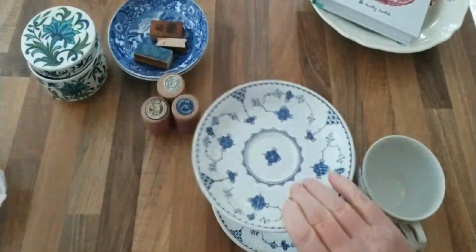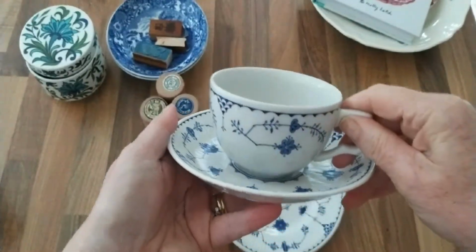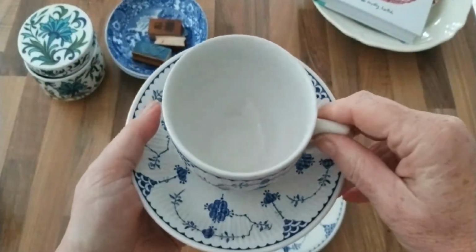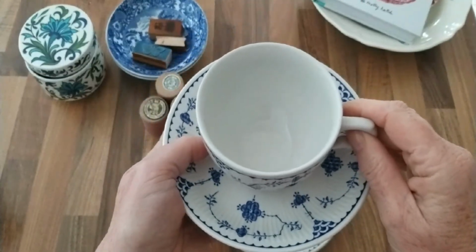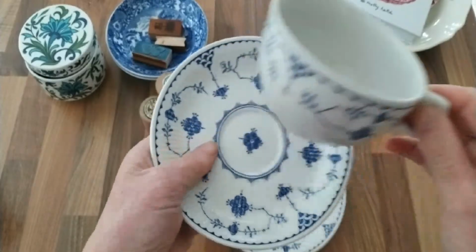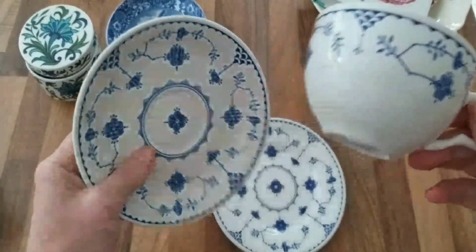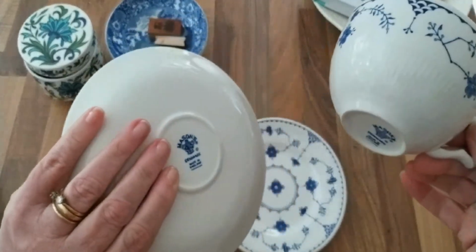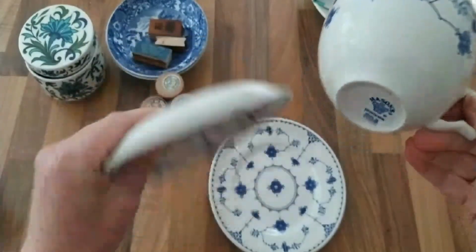And do you remember, those of you who've previously been members of my group here on YouTube will remember that I flicked through the book with you from the Copenhagen pottery, and it had all sorts of details about this being one of the first designs. Obviously this isn't from the Copenhagen pottery, it's just a mimic of that Denmark pattern.